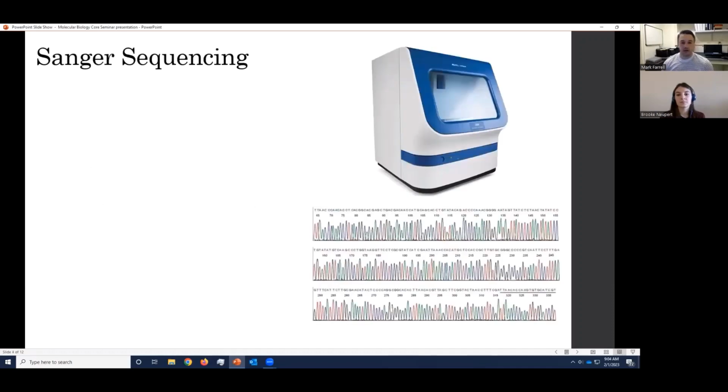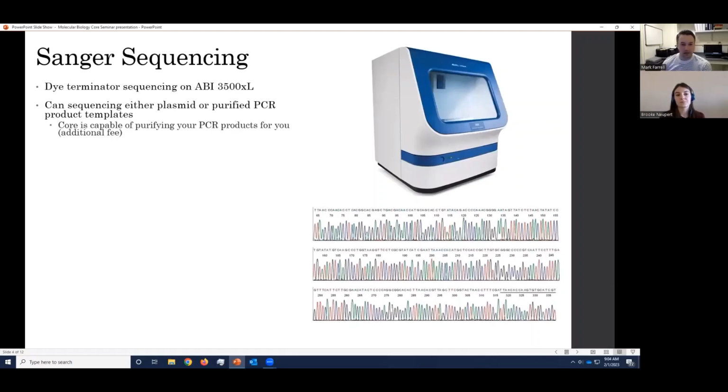So the first service I'll be talking about is Sanger sequencing. Most people know what this is and what it's about, whether or not they need to use it. So I'm just going to discuss it so people are aware of it. Won't get into too deep here. We use a dye terminator sequencing protocol on the ABI 3500, which is pictured right there, that blue and white instrument. We can sequence either plasmid or purified PCR product templates. We are capable of purifying your PCR products for you for an additional cost. We can get reads up to 1,000 base pairs long.